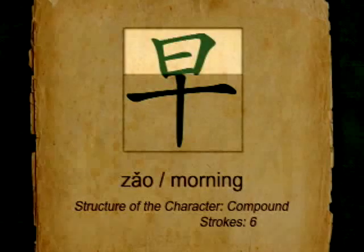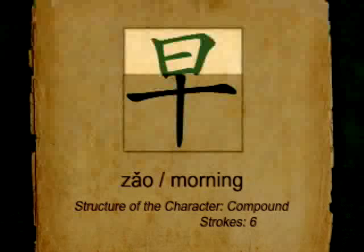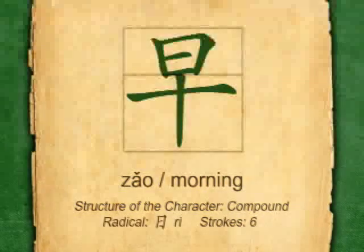Yes, it's the top part. Do you recognize it? It's a pictograph for the sun, 日. 同学们, good job. Knowing characters will help you as you continue to learn new words.